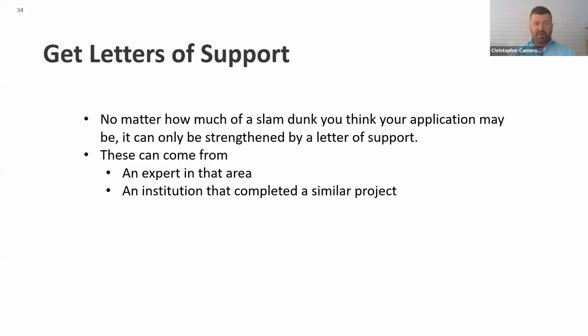And you can ask an expert in that field. I've been asked to write a letter on a grant before. Just, hey, would you be willing to? This is the grant we want to apply for. This is our situation. Can you write a letter of support for this? Or even another institution. If you know of another institution that has done a similar project, it never hurts to reach out and say, could you give us a letter that says what the value was to you and how it benefited you and it could benefit us as well.